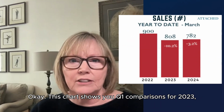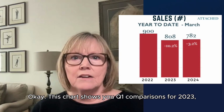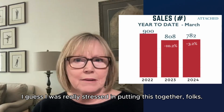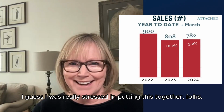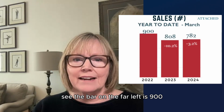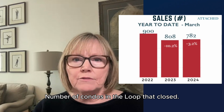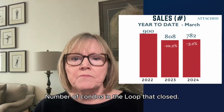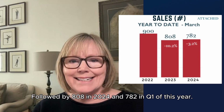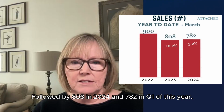Okay, this chart shows you Q1 comparisons for 2023, 2024, 2025, and ignore the bottom. I guess I was really stressed in putting this together, folks. So you will see the bar on the far left is 900. That is January through March of 2023, number of condos in the Loop that closed, followed by 808 in 2024 and 782 in Q1 of this year.